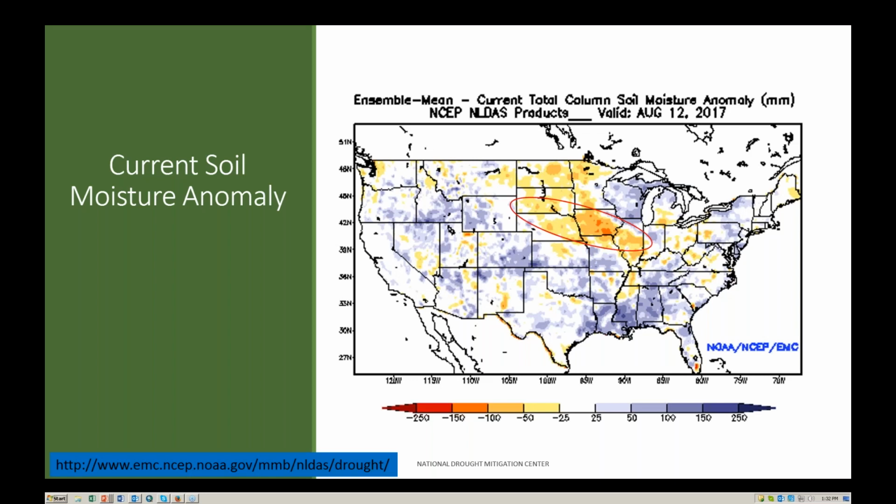circled area that I have highlighted. Again, this has not taken into account a lot of the recent rains that have fallen through some of these regions. As of the last time I updated the slide this morning, August 12th is the most recent NLDAS soil moisture product that's out there. But what we're seeing is there are some anomalies in soil moisture, and you can also see through portions of western Kansas and eastern Colorado, there are some excessive soil moisture readings for this time of year as well.